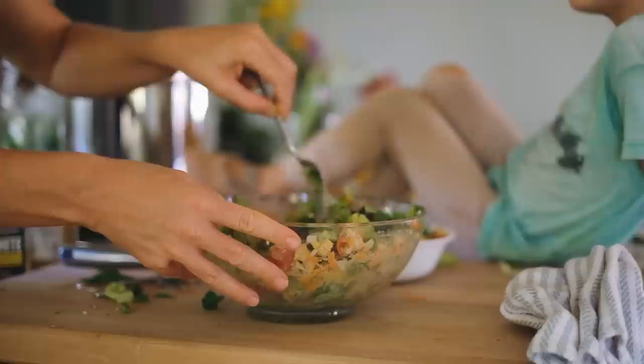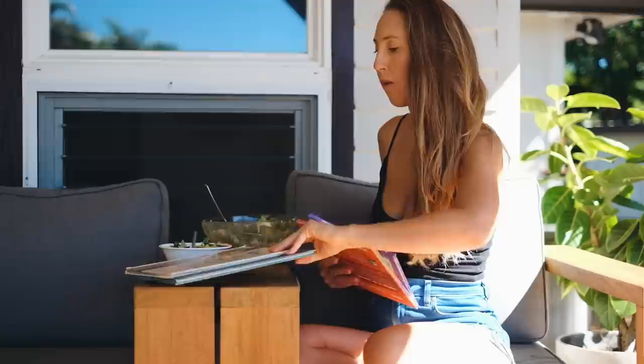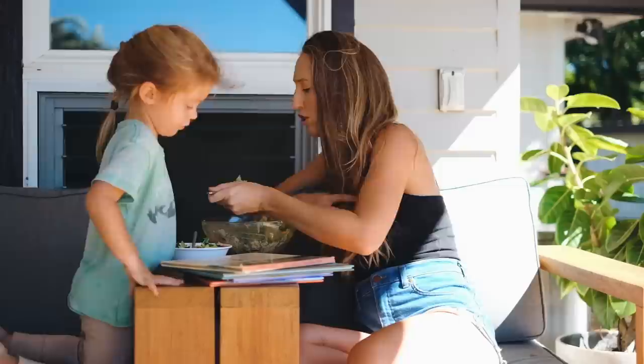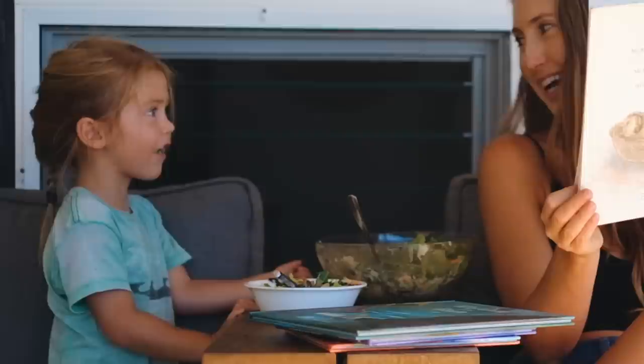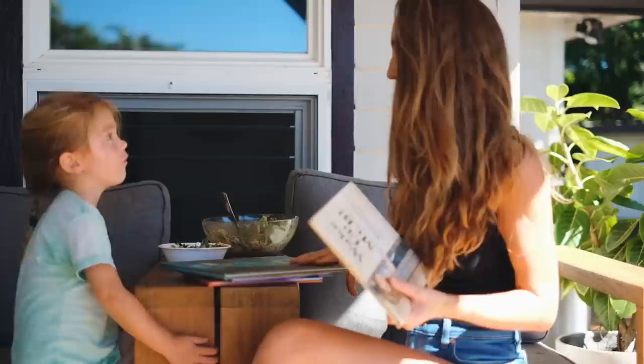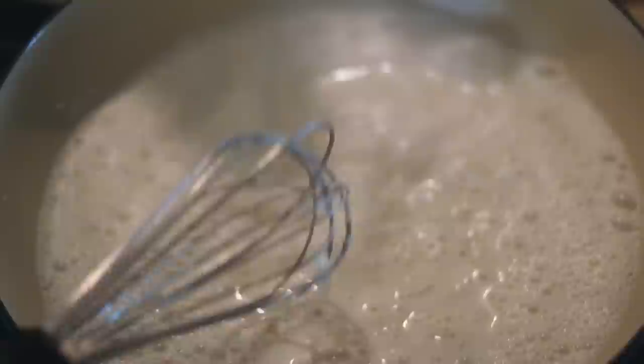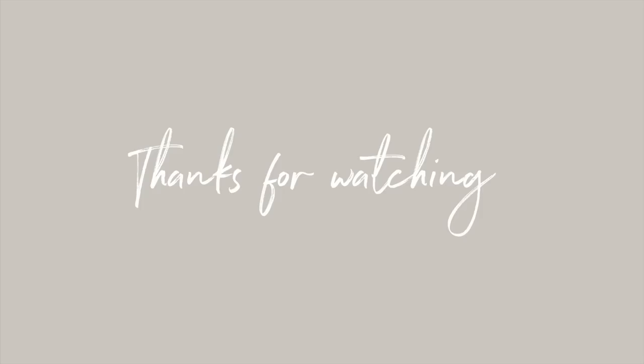Books? Yeah. I need to see some sunshine. These are good ones. Yeah, I have one too. My book when I was a little girl. Next book. Alright, I'm making some mac and cheese to take to my friends for a clothing swap. She's so sweet.